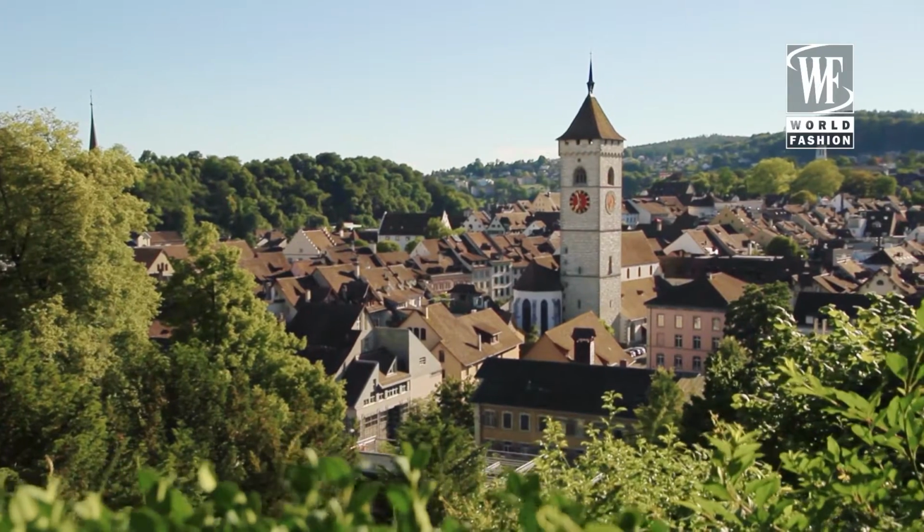Over the times, the brand name International Watch Company became very famous, and we added Schaffhausen also to the brand, so Schaffhausen is probably, for this reason, well known all over the world.